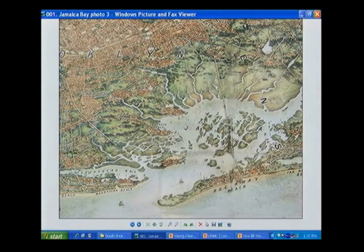To talk today about Jamaica Bay specifically. It's located in Brooklyn and Queens in New York City, which is part of Long Island. I know a lot of people don't think so, but Brooklyn and Queens are geographically part of Long Island, and Jamaica Bay also touches into Nassau County a little bit. But this is what it looked like over 100 years ago, in the 1800s sometime.